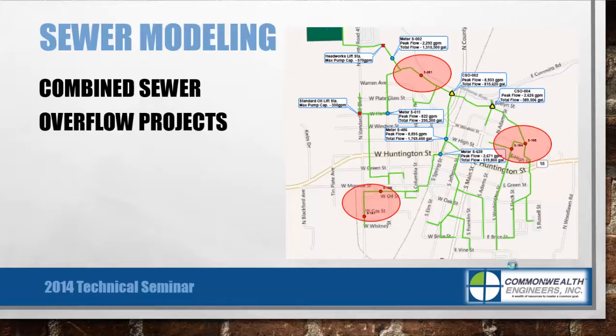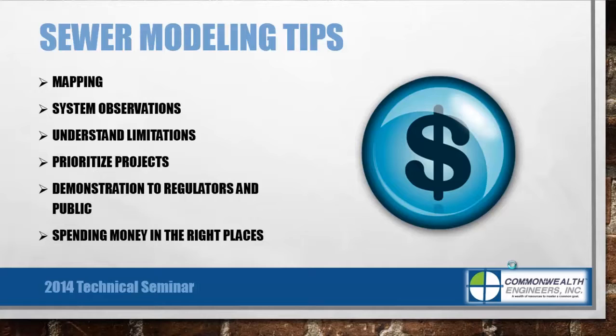Basically, what I was hoping to do with my portion of this was just to show you guys what it takes to put together a model, what some of the things are that it can tell you. Really, it's just another tool in your toolbox. At the end of the day, what we hope it allows you to do is to prioritize these projects, identify where your true needs are, and spend money in the right places. With that, I will turn it over to Brian.